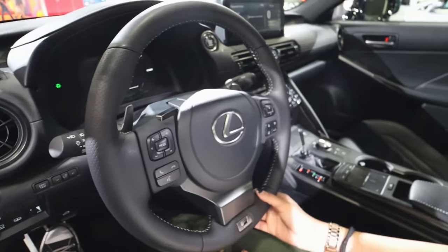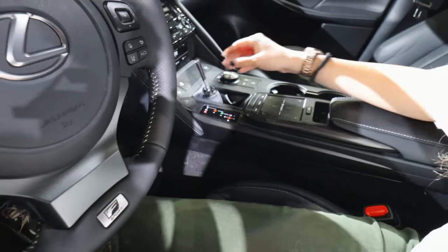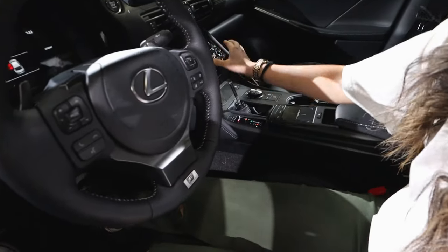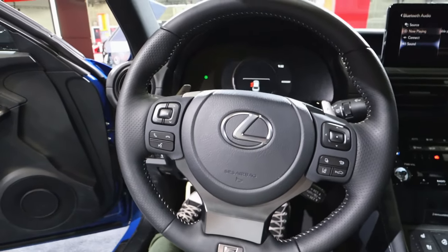Whoa, look at that. Oh, someone stole the gear select. Yeah, they broke it. Someone either broke it or they stole it. Or I guess, no, they wouldn't. Oh yeah, someone went in here and went to town. So this basically looks like my Lexus.